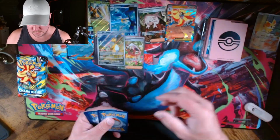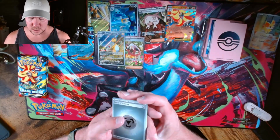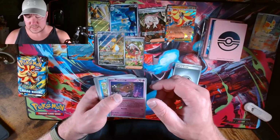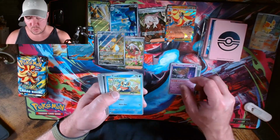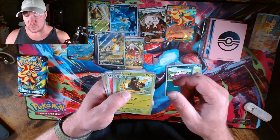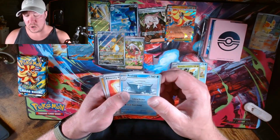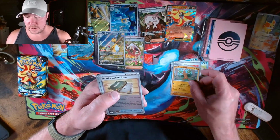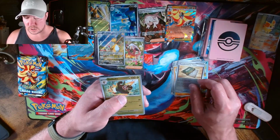All right, there we go. But yeah, as far as Phantasmal Flames goes, I do have a booster box, but sadly I am waiting to see if the price for that will drop after a little bit, because I want to pull those chase cards. I don't want to have to buy them, but it is way too expensive.